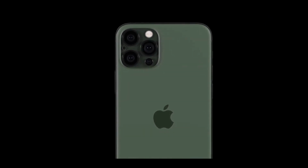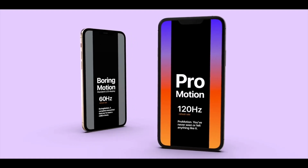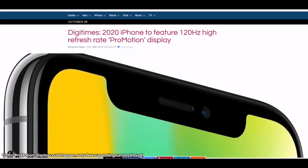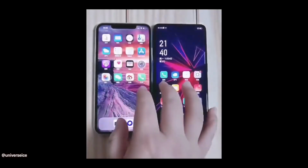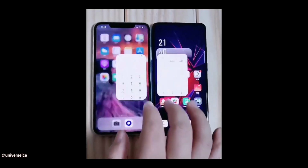And I wanted to mention that next year's iPhone may get a 120 Hz ProMotion display. There's been a couple whispers about that. Nothing concrete, but Ice Universe mentioned that it was being talked about being added to the iPhone, and Digitimes is claiming there's a bigger need for it in 2020 because of 5G technology. In which way those are connected, I'm not entirely sure. But Ice Universe also demonstrated that 90 versus 60 Hertz makes a huge difference in the speed and opening of apps, just general user interface navigation.